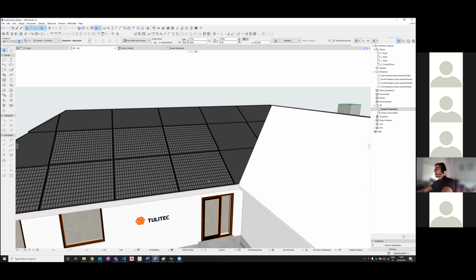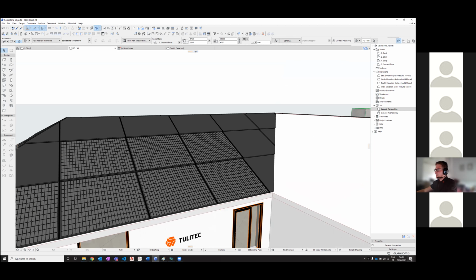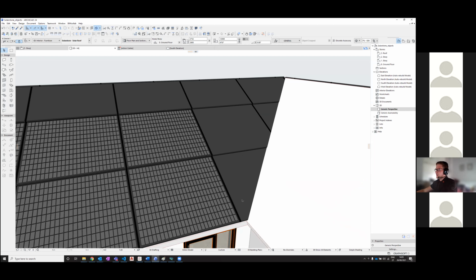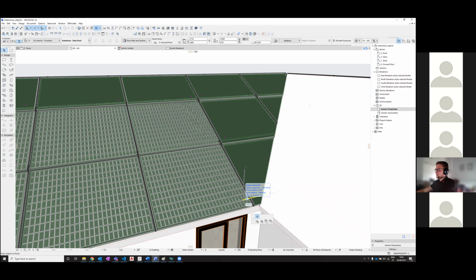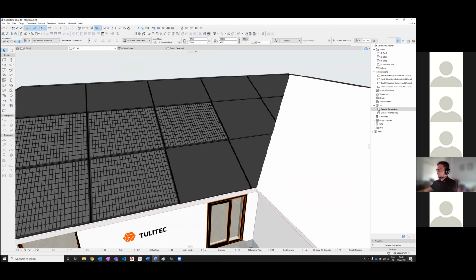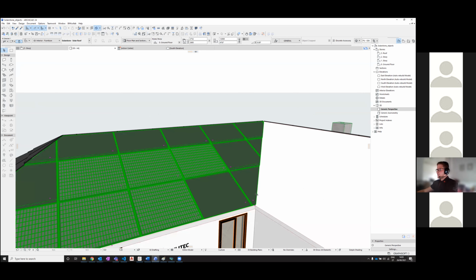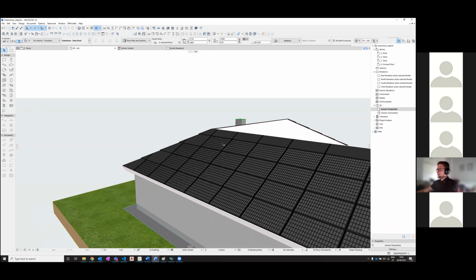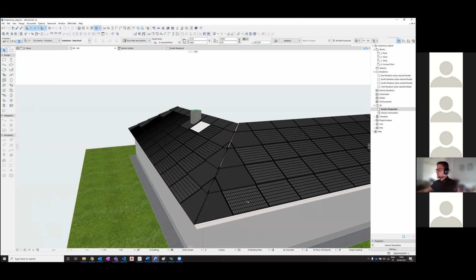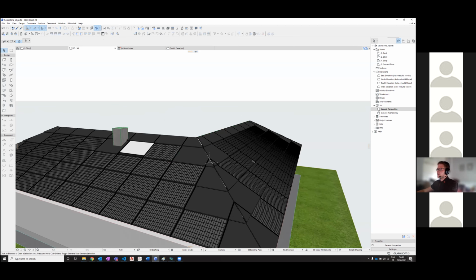So if you imagine you have some snow barriers here, you don't want solar panels here. Maybe you have also some shadow here, so you don't need solar panels here, and you can just turn them off. 2 is off, 3 is off, 2 is dummy panel, for example. And of course, you can add flashings here too, because now it's like any other ordinary roof material, basically.